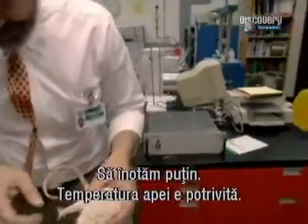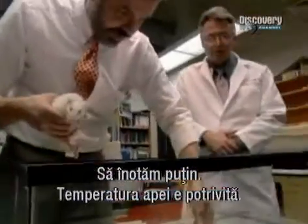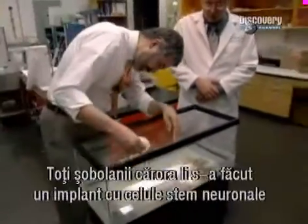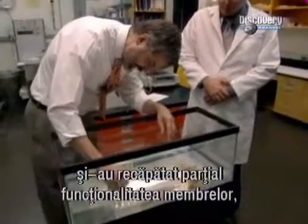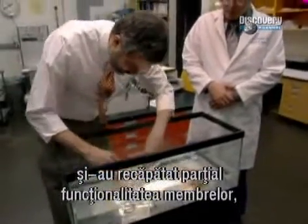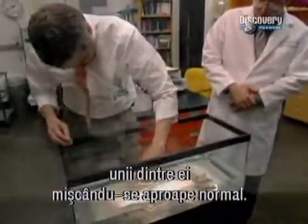I think we should try some swimming. Is the temperature... Yeah, that's nice temperature. All of the rats that had an implant with cells regained significant function. Some of them almost returned to normal movement.